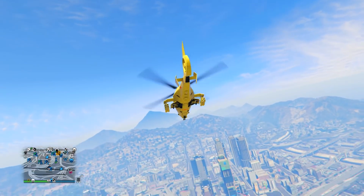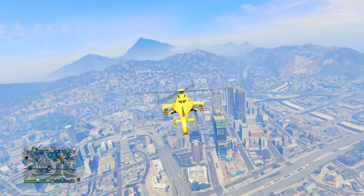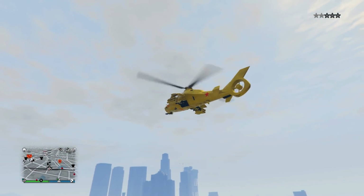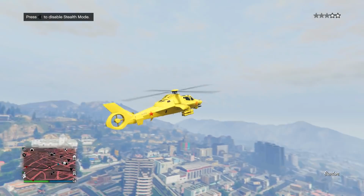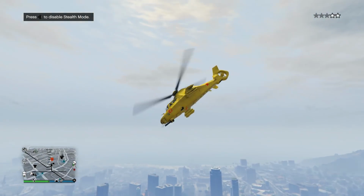In terms of customization, obviously you do need a hangar for this, so I guess that's another thing you need to pay for. And by the way, it comes in at $3.7 million. Now it's got some cool customization, it's got some cool liveries, it's got some cool weapons you can upgrade. You can choose between the missiles barrage or the homing missiles. Both of them are pretty good. There's a ton of different weapons though.